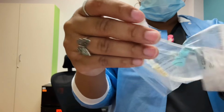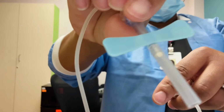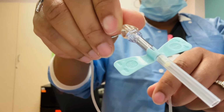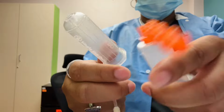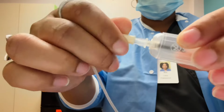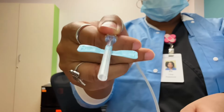Now here we have our 23 gauge butterfly needle, the light blue. Remember that the grooves are in the back, which means that is the back of the butterfly needle. That means if you are going to insert with the grooves facing up, then you are inserting wrong. Grab your hubcap, and then you're going to insert your rubber sleeve needle into the hubcap once again. Make sure that it is secure on there as much as possible.